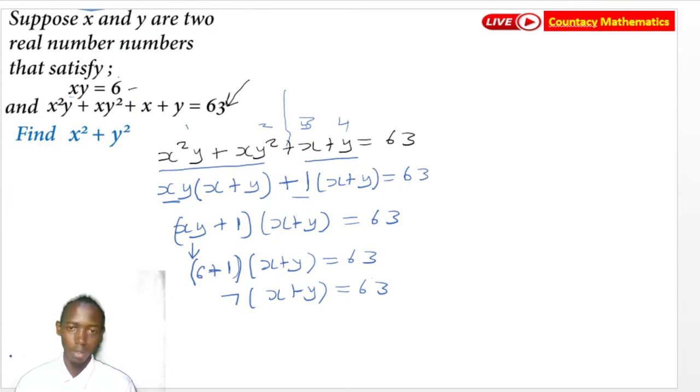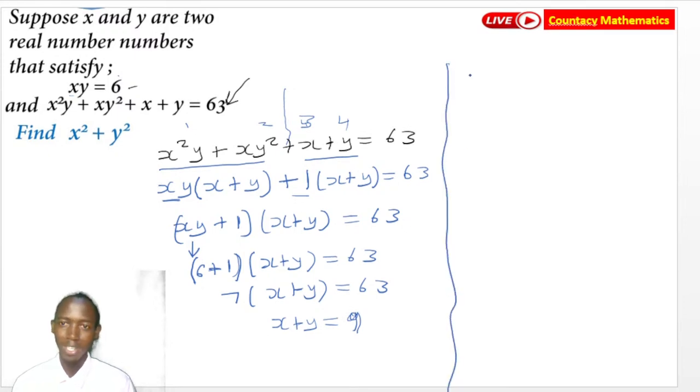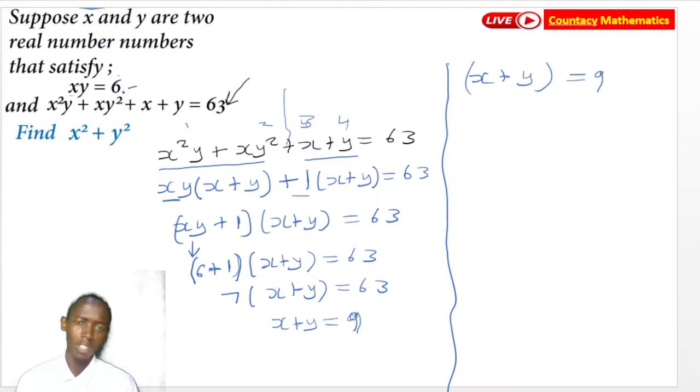So because we know that 9 goes 7 times, we get 63. So once we divide by 7 on each and every side, we remain with x plus y is equal to 9. So things are getting better, things are getting simpler, and things are starting to work out on our side, which is something that we should be really happy about. We've got x plus y is equal to 9, and also we've got our xy is equal to 6.